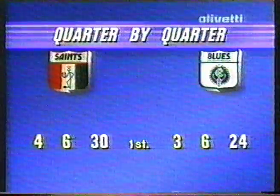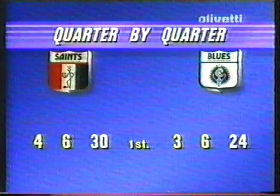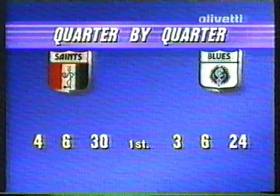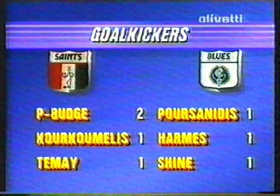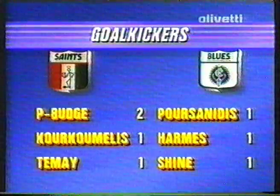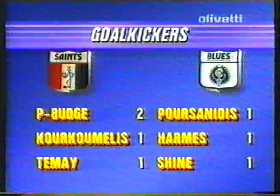Fair reflection, do you think, chaps, on the first quarter's play? Yes, well, Carlton did start off well. They had most of the play in the first 10 minutes, but after that they struggled a little bit. St Kilda with plenty of determination and desperation, and they're a fairly young and enthusiastic side, and they fought their way back into it with Peter Budge up on that forward line playing havoc. He kicked 2 goals for the quarter, and we had 4 goals 6 up there, 30.